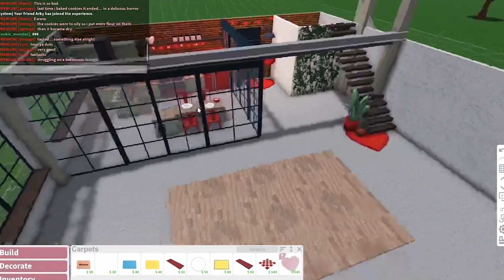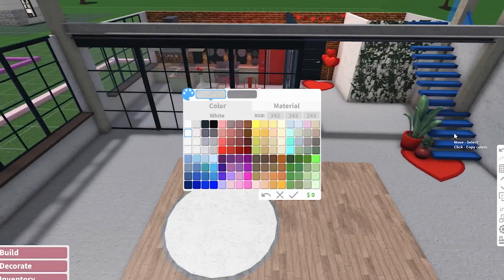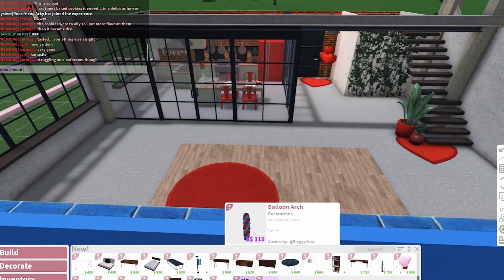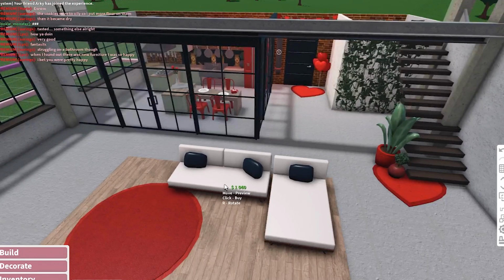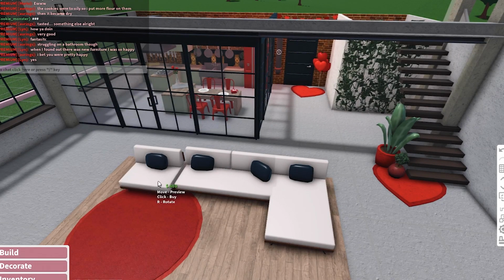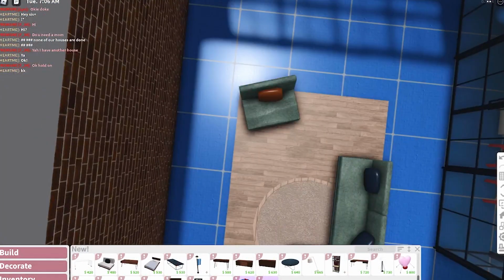So obviously making one of the whole walls brick because industrial theme, yes. I love to stack carpets. I haven't been doing that, but I do like to do it because I think it just adds another dimension. And these new sofas that we got in an update or two ago, I can't remember, but I think they're really, really cool and actually worked really well with this build.